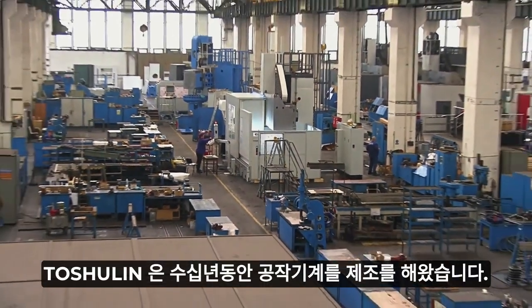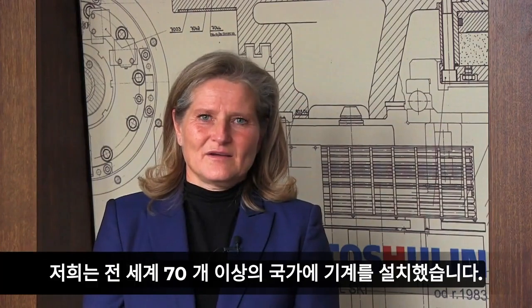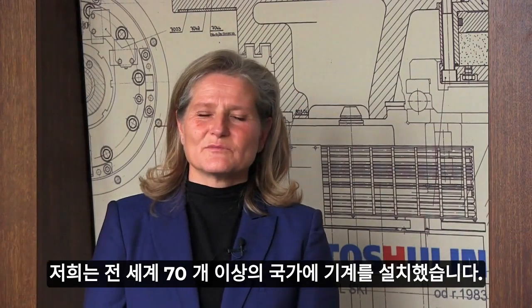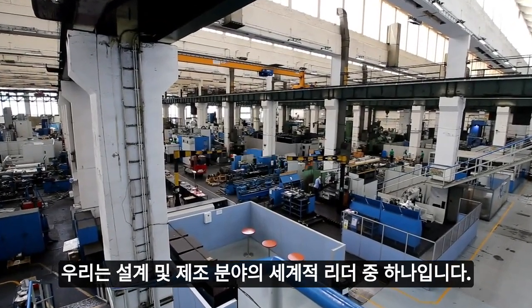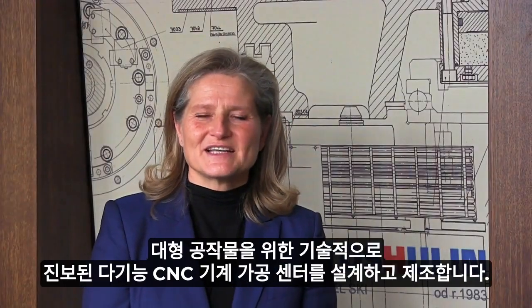Our company, Toshulin, has been a designer and manufacturer of machine tools for several decades. We have installed our machines in more than 70 countries around the world. We are one of the world's leaders in designing and manufacturing technologically advanced multifunctional CNC machining centers for large workpieces.